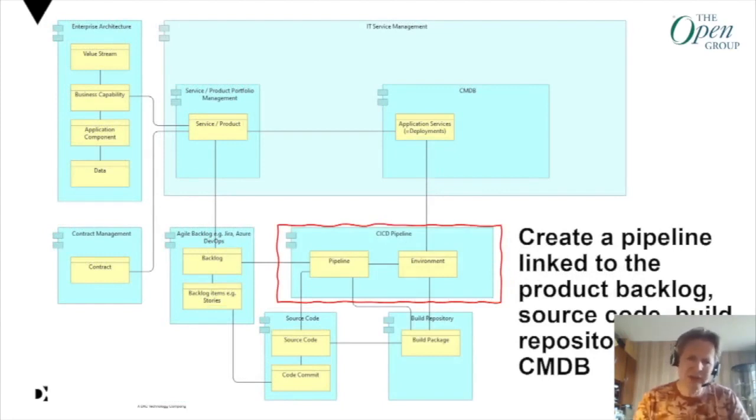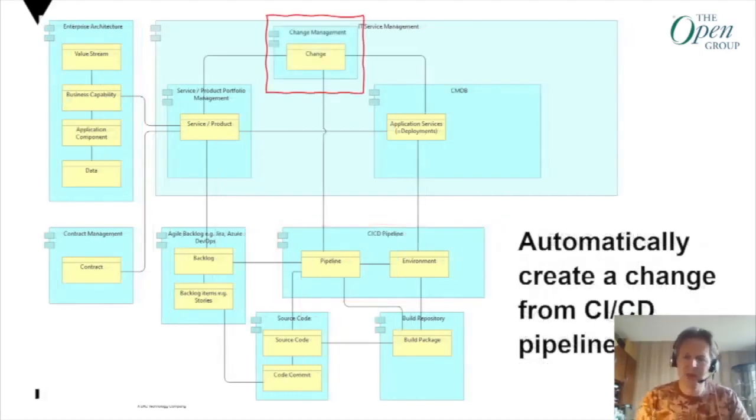So what's essential in the model is that a pipeline is an automated build, test, and deployment workflow that deploys changes to the different environments. And this pipeline needs to be connected to the backlog, as you see here, to the build package, but also to the CMDB to know what is being deployed, where, and when. And it also creates automatically a change in the change management system when something is deployed. So there's the connectivity of what is deployed, when, and we have full traceability.